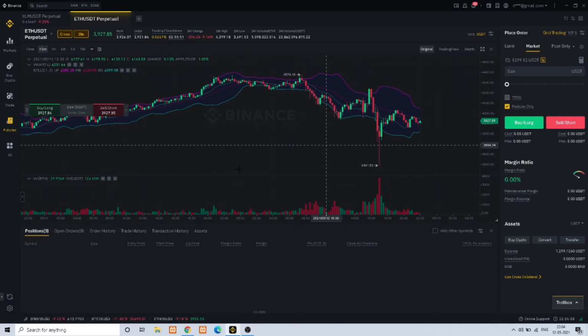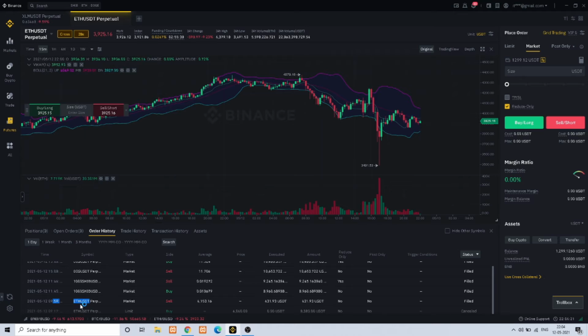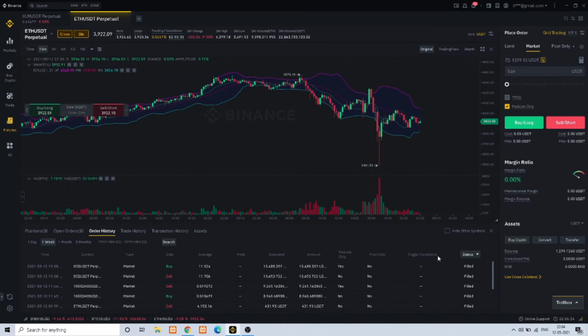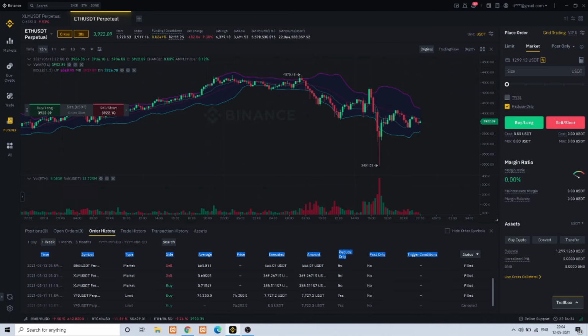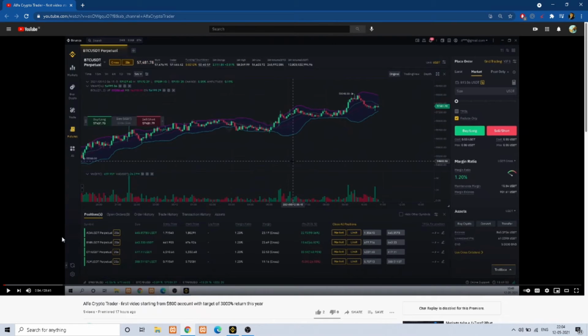So let's start. The first thing, if I go to my order history, I'll show you this was the algorithm closing all the existing trades on Ethereum and Bitcoin, etc. If I just pull everything, you'll see this was on Ethereum, and then you had BNB, you had XLM, and all those, right? If you have not watched my first video, you should take a look at what our position was yesterday. You will get an idea of how we started. You can head back to YouTube and just search Alpha Crypto Trader, and you'll get the details.